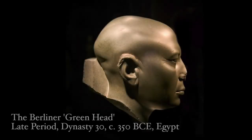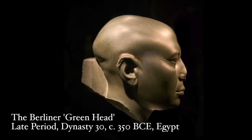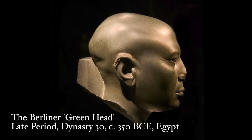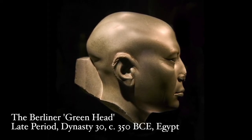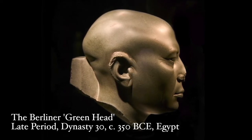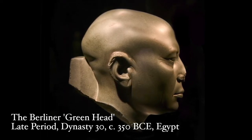So the first object that I've chosen is an object that I've been pretty obsessed with for many, many years, since I first saw it in its home in the Neues Museum in Berlin, one of the most beautiful museum spaces I've been to. It's an Egyptian head. There's belief that he was a priest because of his shaved head. If he was a priest, he would have been a fairly high status individual, but you don't need to know that, do you, to see this object?